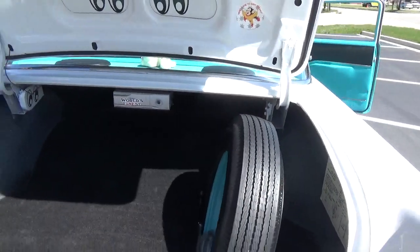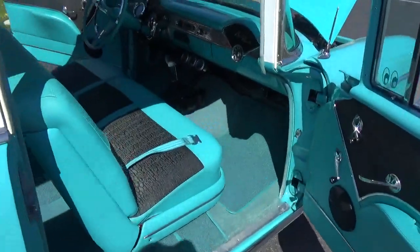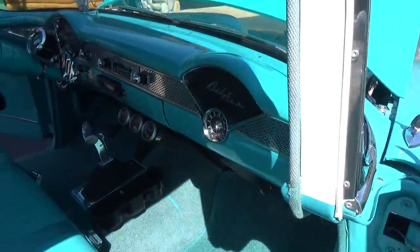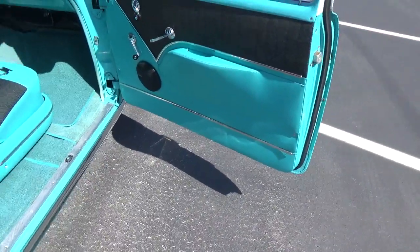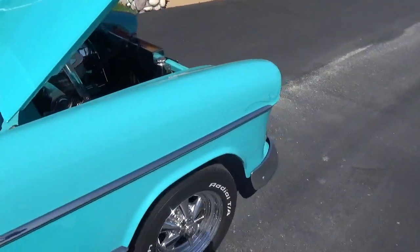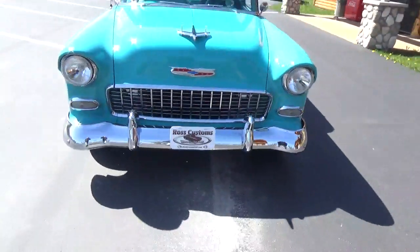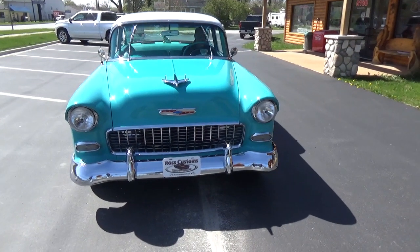It's got CD changer and the AM FM stereo, front and rear speakers. Nice trio of gauges under the dash. It's got B&M performance shifter that works correct with the 700R overdrive trans. Okay, it's a really nice car, all tinted glass. Fires right up. Wipers, everything work.